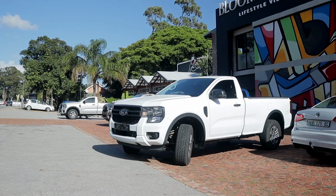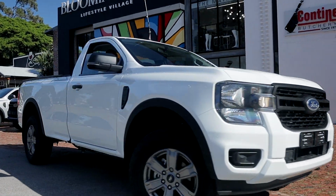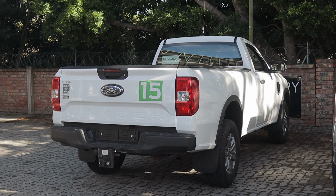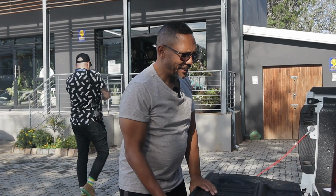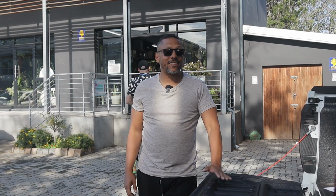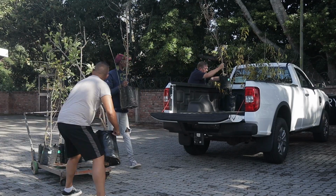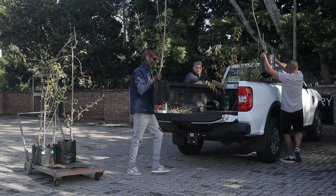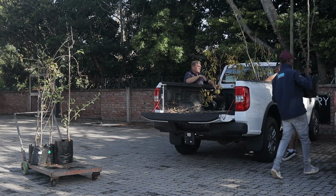Single cab workhorses don't only save on price, VAT, and parking space, but are designed to live a hard-working life. A 2-litre diesel bakkie like this needs to be able to carry a lot of things, and that's exactly what we're going to do now. We're going to load them up with some compost and trees. This, of course, is the 405 Newton meter version, which should be sufficient for the job.